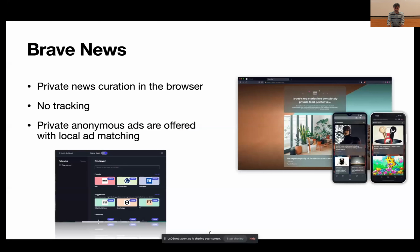Right. We also have Brave News, which is doing private news curation inside the browser. It also involves no tracking. So we're not tracking the interest of the user actively. And we can offer personalized ad matching and anonymous ads to the user.